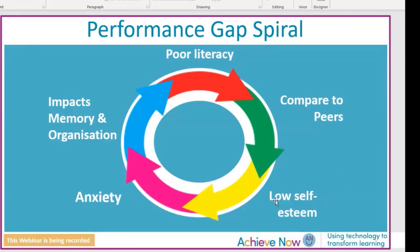This results in low self-esteem, which results in anxiety. So every time they have the opportunity to read or write, they get anxious. And if we're anxious, none of us perform our best. So that further impacts their poor literacy. And so I'm really into trying to nip it in the bud and to get solutions and strategies into place as soon as possible, because this will kill a child's self-esteem. And without confidence, it's really, really hard for anybody to do well.